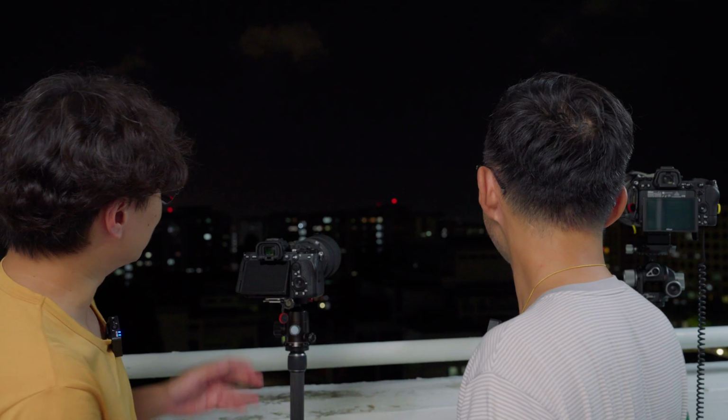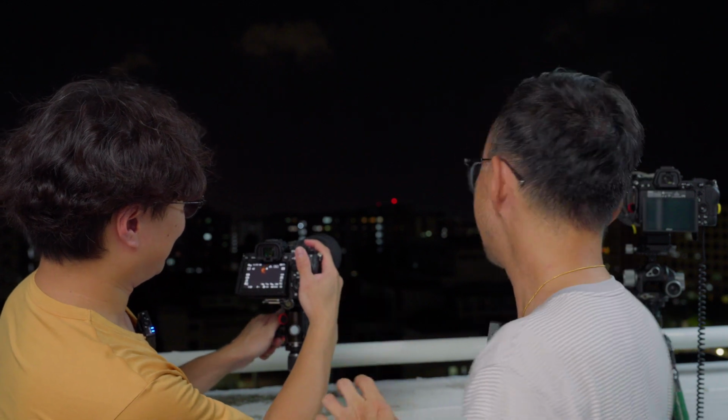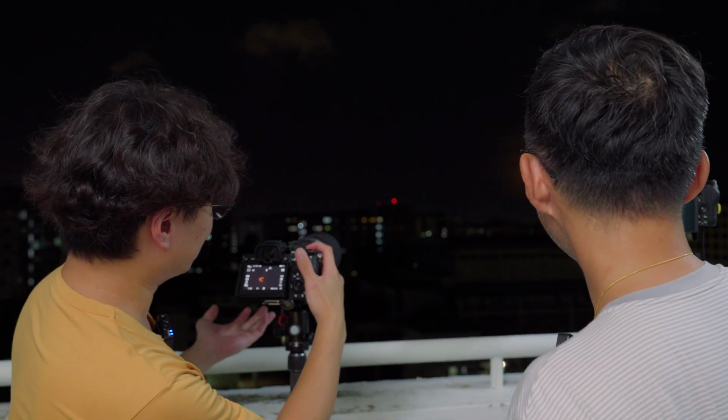Yeah. Now it just starts to clear up a bit so there's hope. It's rising up above the clouds. It's covered by the clouds now, just take a photo.